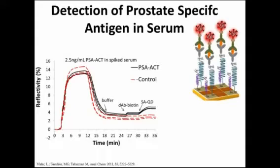And then we added the PSA, followed by an amplification with the detection antibody. And then we added the streptavidin quantum dots. As you can see here, direct antigen detection is incapable of distinguishing between the antigen binding and control. We used an antibody that binds to IgG as our control, while the sandwich assay allows a specific detection of the PSA-ACT complex at the concentration of interest.